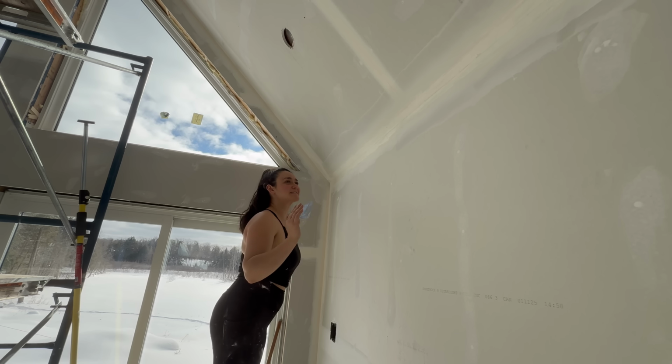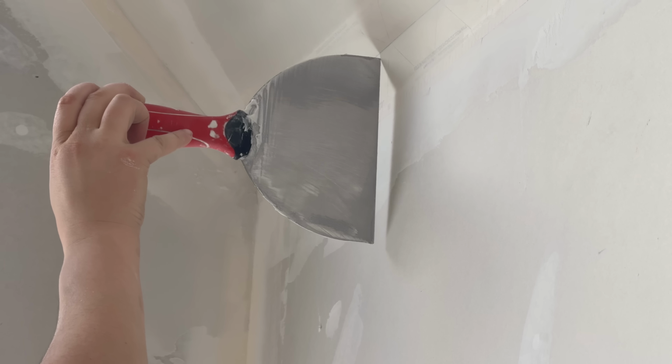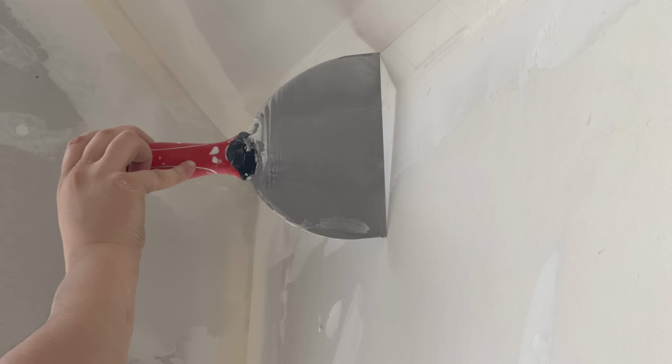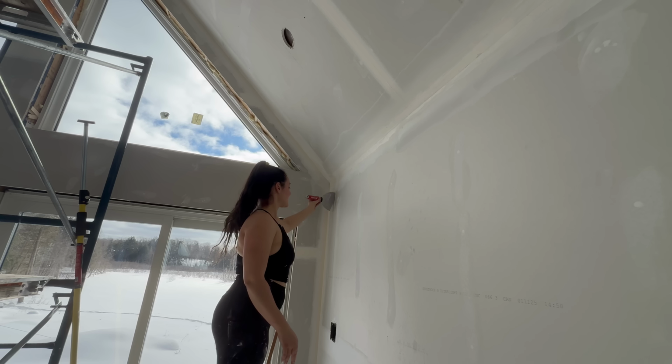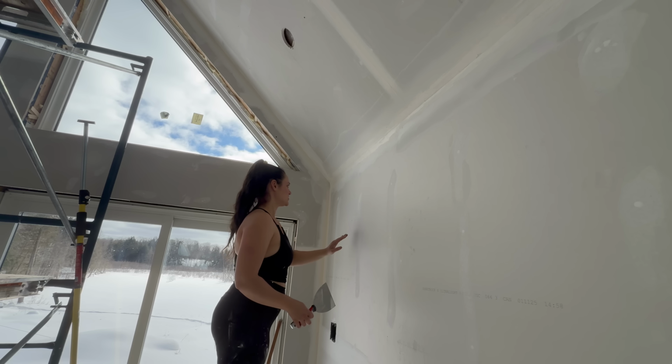So this is the wonky corner that's been driving me nuts for weeks. It is out so much. That's probably 3/8 in a 6-inch span. I don't know, the wall is not out of level by that much. Actually, I should check it.